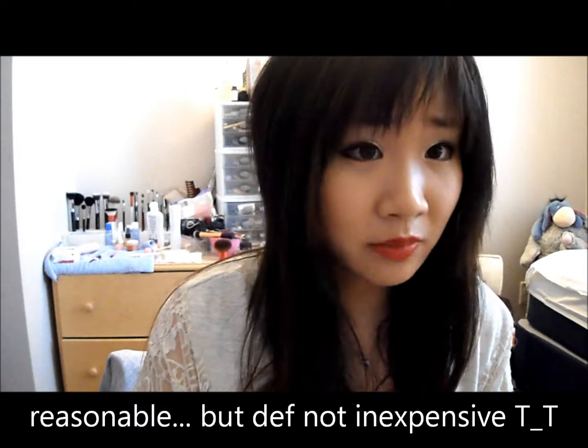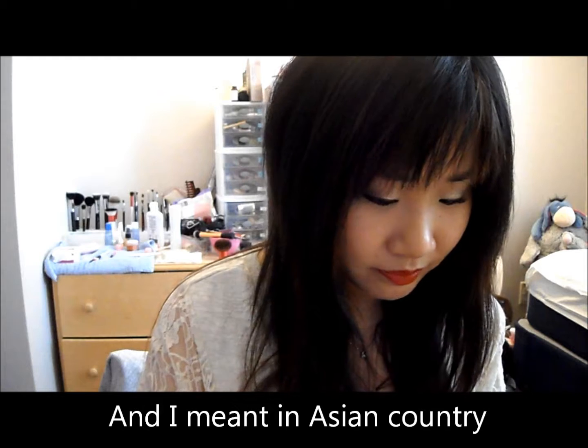My next products here are gonna be the powder foundations, and it's by Lancome. This is the Asia exclusive one, but you guys can find it on eBay as well. I looked it up and the price is actually very reasonable. It's really similar to the price that I purchased from in an Asian store, so just want to let you guys know that.